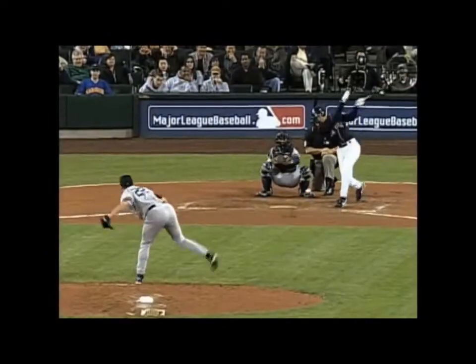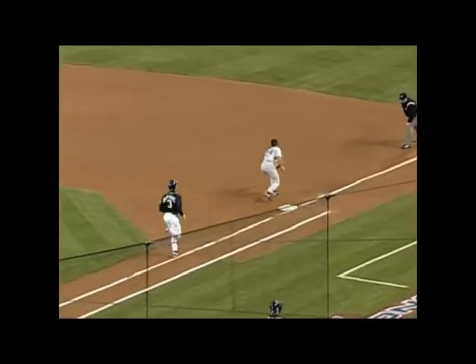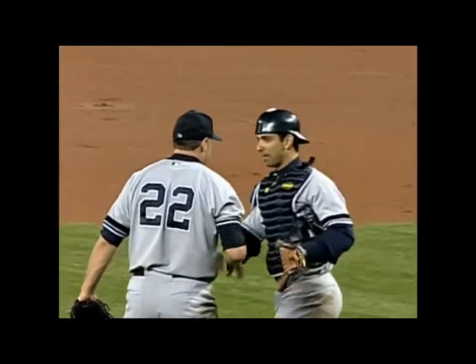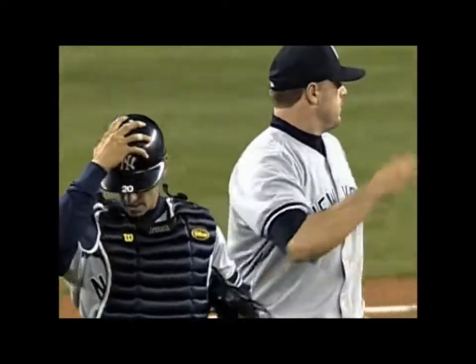The 1-0 is hit on the ground to short. Jeter fields, throws across, in time. Ball game over. Yankees win. The Yankees win. Roger Clemens pitches the best game you've ever seen pitched. 1 hit, 2 walks, and 15 strikeouts.